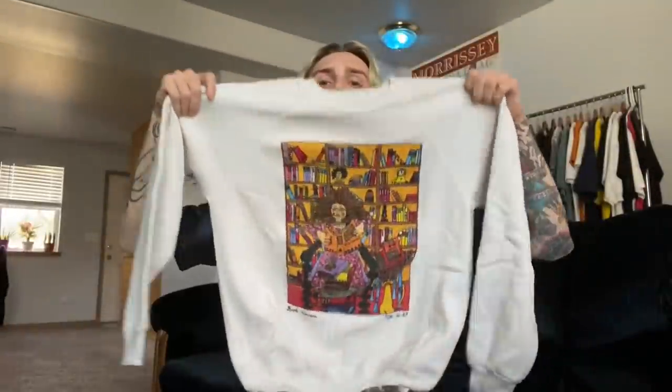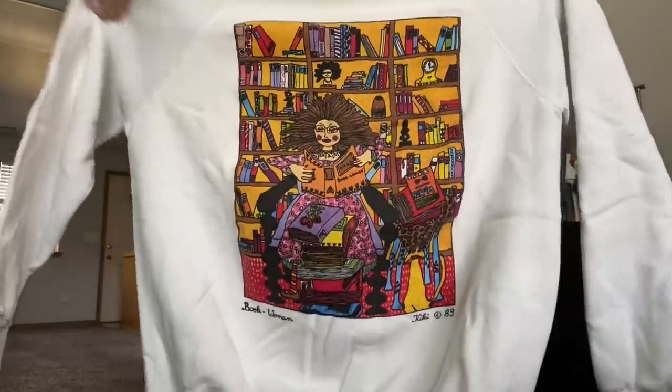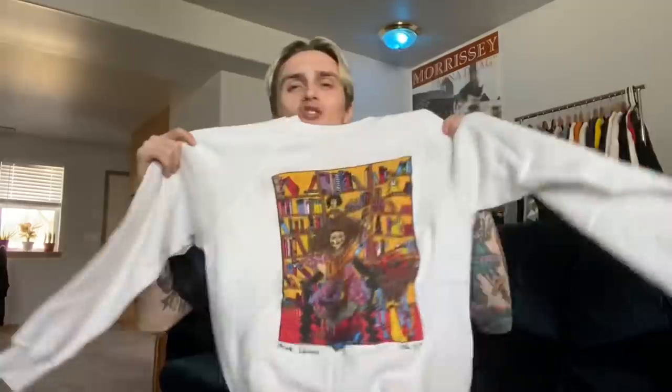It says Book Woman and it's from 1989. It's just a really cool, cute graphic of a lady reading a book. Super, super sick for Depop. Honestly, probably like $30 on Depop.